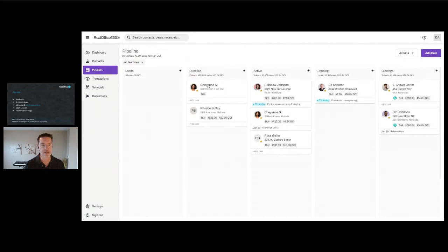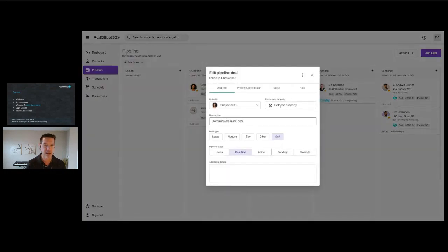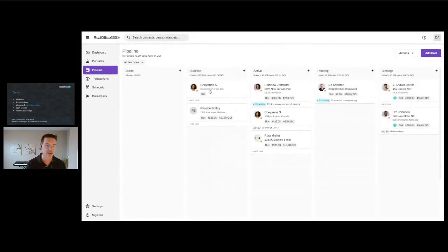But there's another little hack if you want to track little lead sources right off your pipeline. If it was a realtor.com lead, you could just go in and edit that deal and say that right in that description right there. Anyways, I hope, did that help? Thanks. All right, got it.